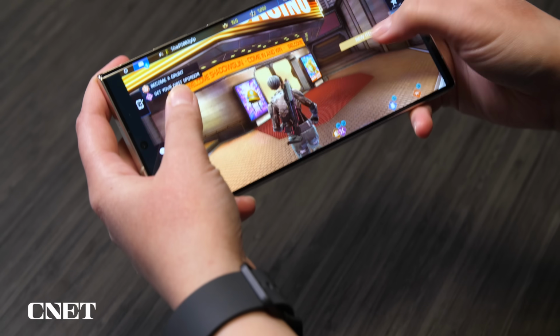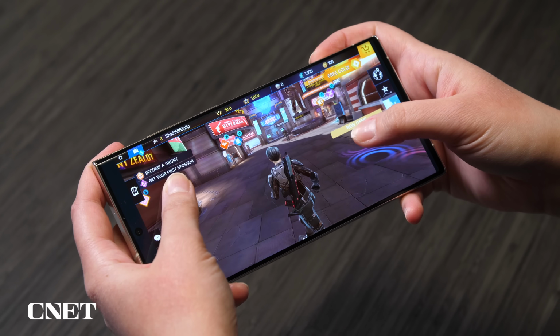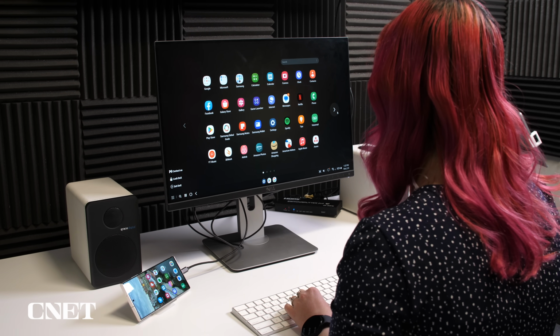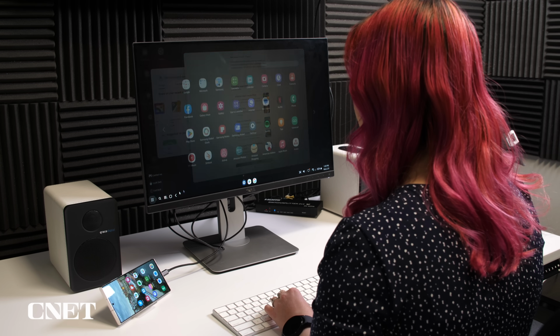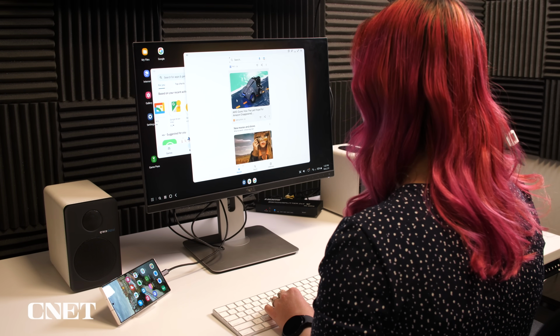I use this phone a lot for playing games and browsing social media and doing day-to-day things, but I also plugged it into my monitor to use it as a mobile workstation, and it actually held up just fine. There was no lag, no stuttering, no overheating, none of that stuff. So this seems like a pretty powerful phone based on what we're seeing so far.